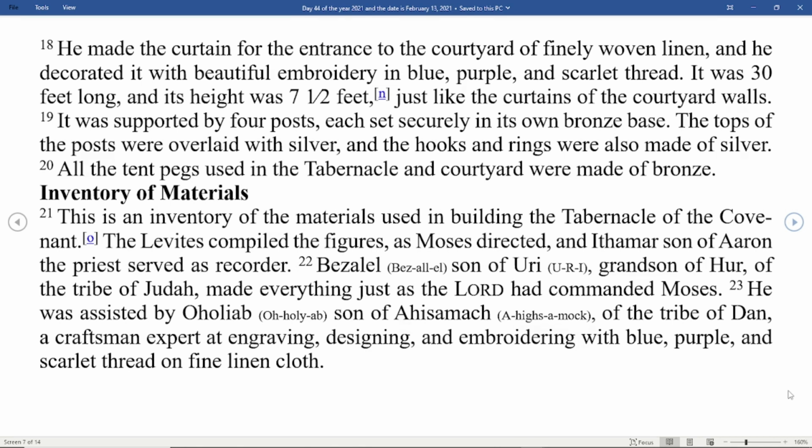Inventory of materials. This is an inventory of the materials used in building the tabernacle of the covenant. The Levites compiled the figures as Moses directed, and Ithamar, son of Aaron the priest, served as recorder. Bezalel, son of Uri, grandson of Hur, of the tribe of Judah, made everything just as the Lord had commanded Moses. He was assisted by Oholiab, son of Ahisamach, of the tribe of Dan, a craftsman expert at engraving, designing, and embroidering with blue, purple, and scarlet thread on fine linen cloth.